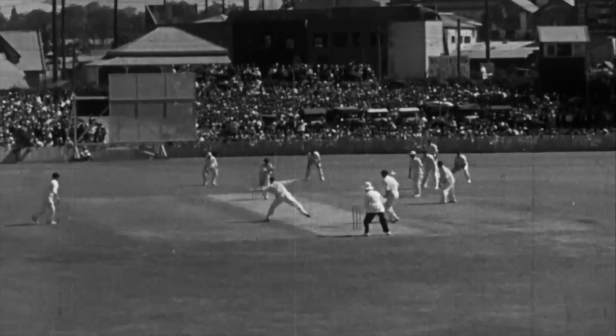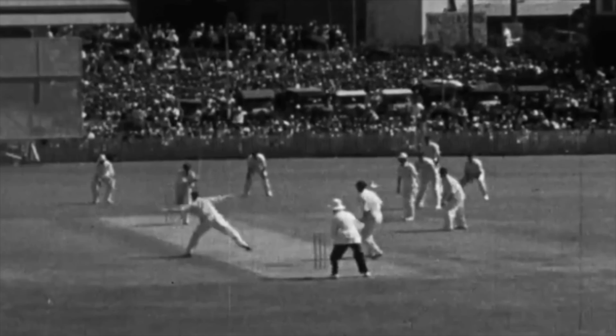Now let's have a look at another field, because this one is even more extraordinary. So let's have a look. Shall we count the fielders here? I've got 1, 2, 3, 4, 5, 6. Is that right?